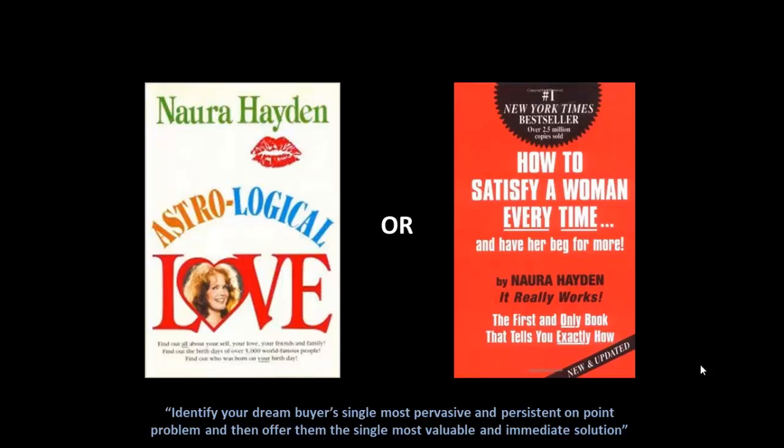Now, just look at the both of them. Which book would you rather read if you were in the market for that type of thing? Which book are you going to like? If you saw these two books on a shelf, which will you go for? Personally, I believe this is clearer. How to Satisfy a Woman Every Time and Have Her Beg for More, right?